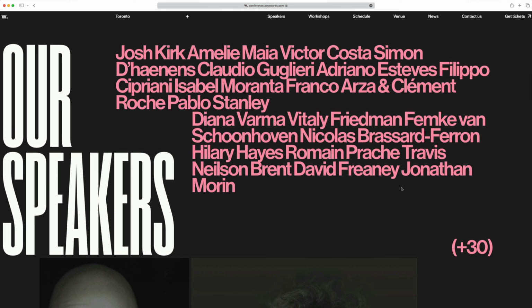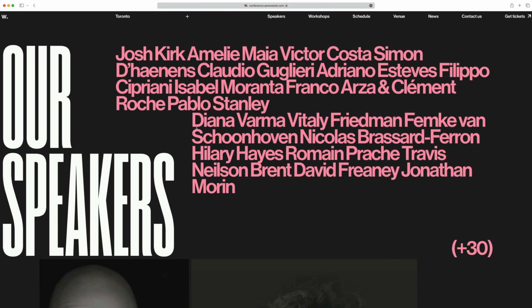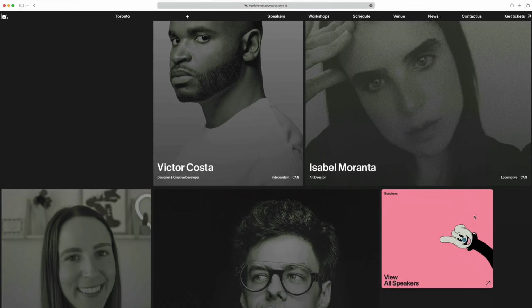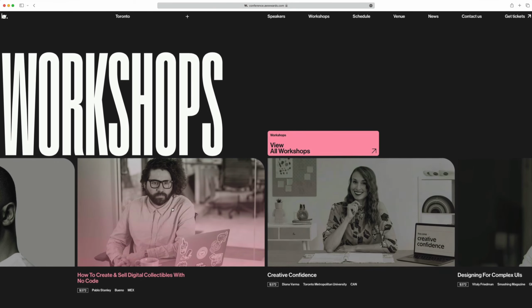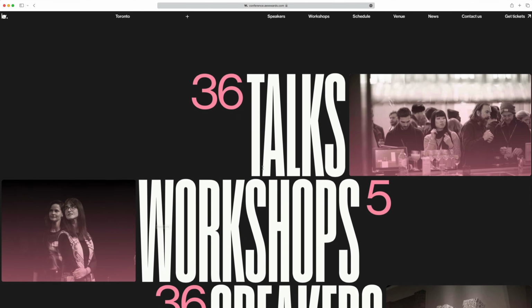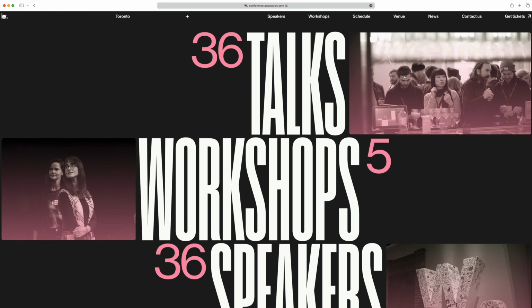Here, as I scroll down to the speakers, you'll see they kind of have this stair-step wrapping effect with the heading and the speakers listed, which is cool. I just really like how this site uses their typography in these creative ways to make these sections, and it looks like the type is a part of the section instead of just the heading itself, like having the images on the side.